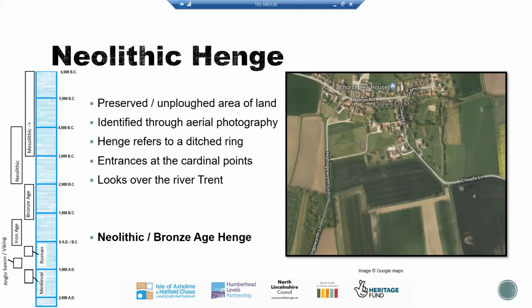And it is suspected that we have a ditched ring here. So a henge, a ditched ring. It has entrances at the cardinal points, so an entrance to the north, the south, the east and the west, and it looks over the River Trent.